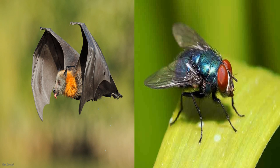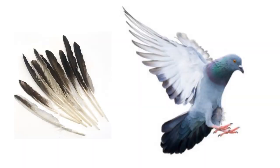Thinking time. Bats have wings. Flies have wings. Bats and flies are not birds. So, what makes an animal a bird? The answer is feathers.